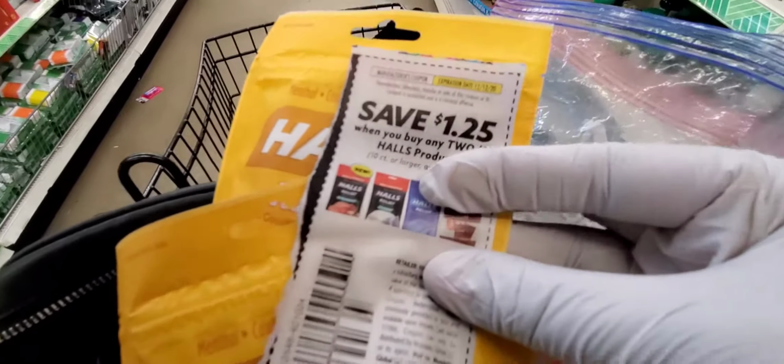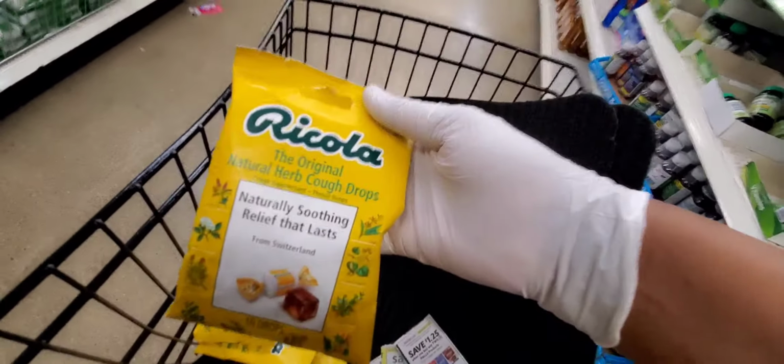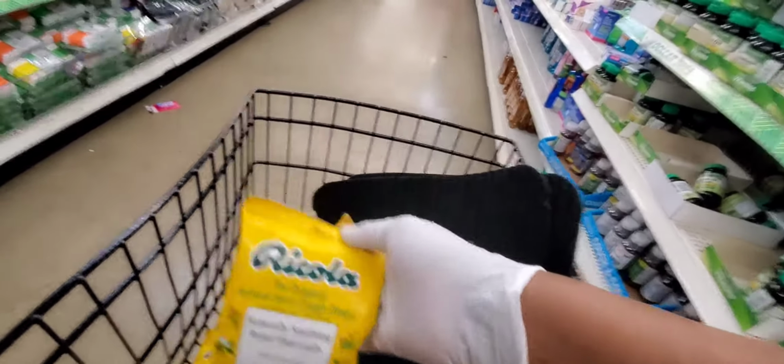That coupon expires on the 12th. It's for a 10 count or larger, so these are perfect, okay? I'm gonna grab a Ricola because my mother also, she liked Ricola better than Halls.